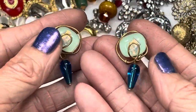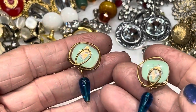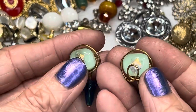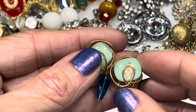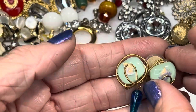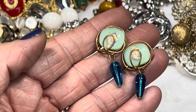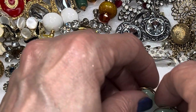These look very artisan made, kind of modernist style, almost like 80s. That piece of glass there on the inside kind of looks like an opal. Maybe, do they make something called opal glass? Because that's what it looks like. The dangle is also glass. They are gold, and it looks to be some sort of brass. This needs to be re-glued on. It's coming off. But like some kind of brass gold tone wire wrapping there. Needs a little bit of work, I believe.